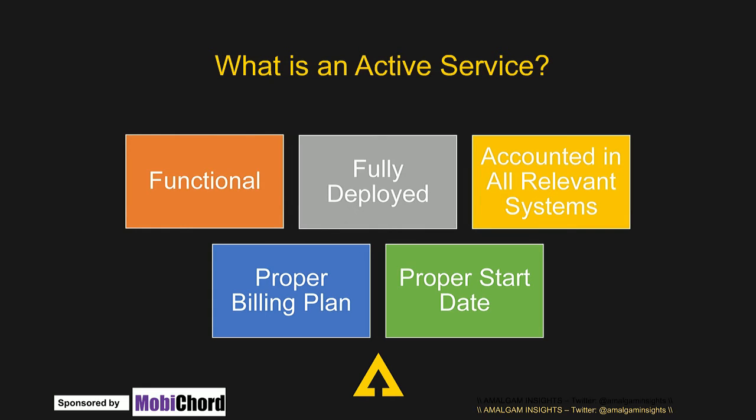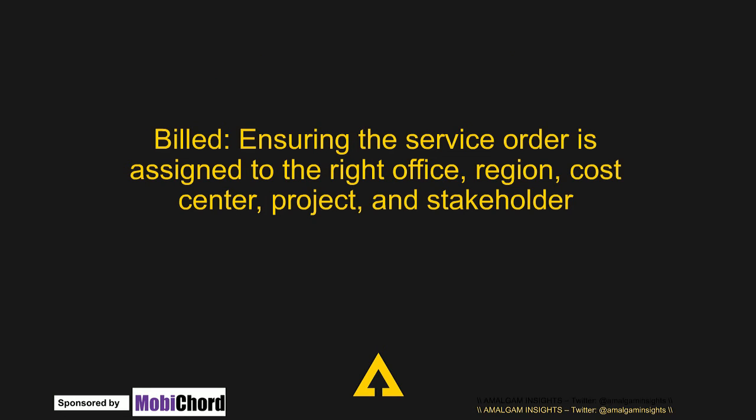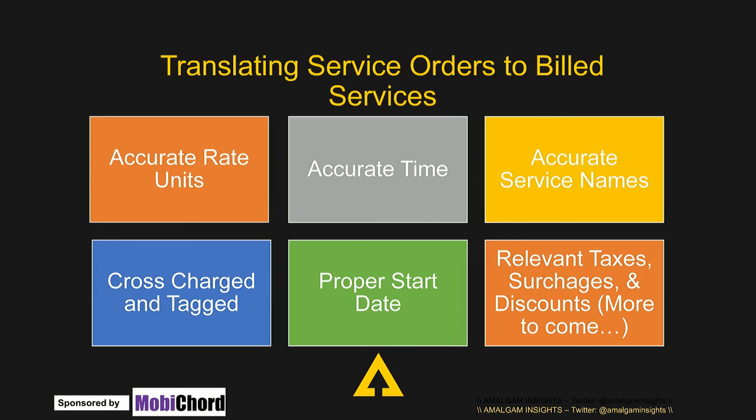But you know, these active services, these are the five areas that I think of as most important for following up on the service order. Second of all, once you have a service order, to follow it to completion, you want to make sure that those actual services are billed, and the service order is assigned to the right office, region, cost center, project, and stakeholder.